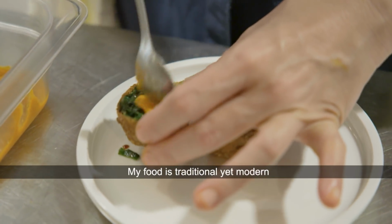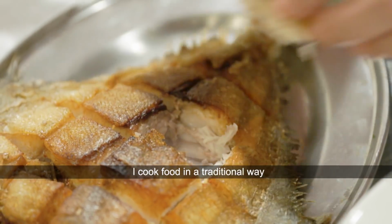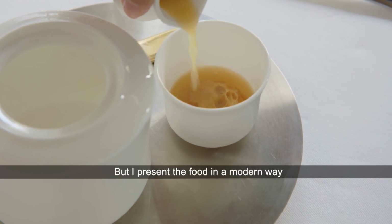My food is traditional yet modern. I cook the food in a traditional way, but I present the food in a modern way.